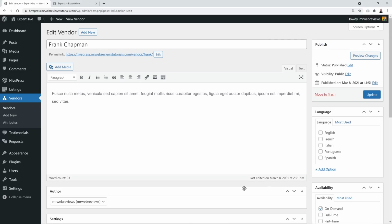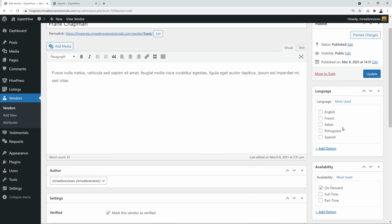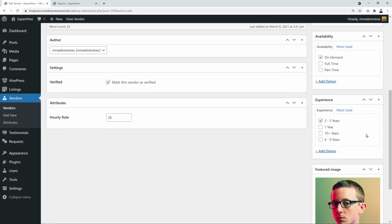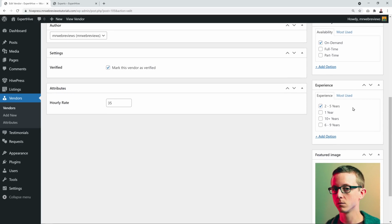And then by the side, we have all the different options here. So this is the new one we just created. So obviously it's not set up yet. So we have to select a language. So maybe that person speaks English and Portuguese. There you go. So what type of availability are they on? Maybe on demand, full-time or part-time. And then we have experience level, 2 to 5 years, 1 year, 10 plus, or 6 to 9.